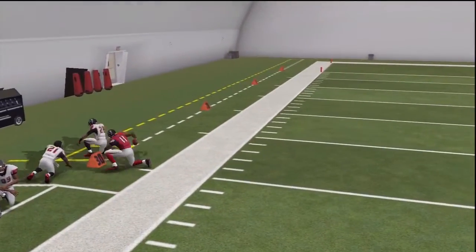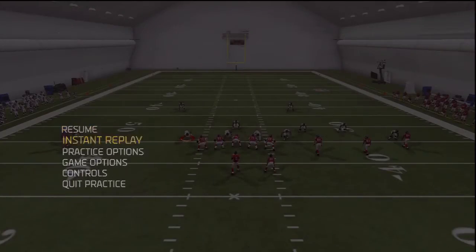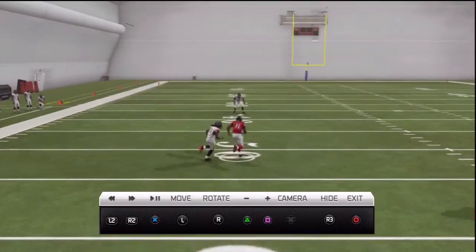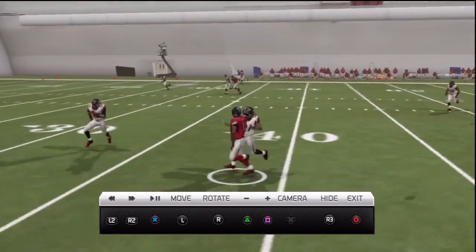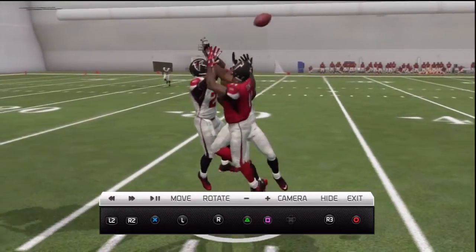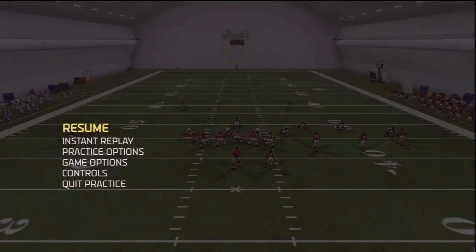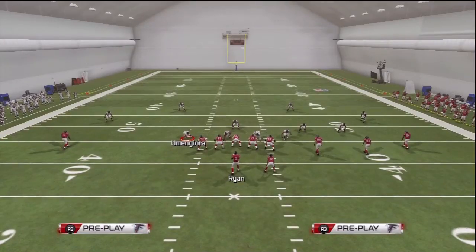Oh wow, did he catch that? Julio. You know, I just want to give him a shot. That's all I want to do. Give him a shot. He came down with it. That's two man under, you know, again, the most common form of man defense you're going to be seeing.